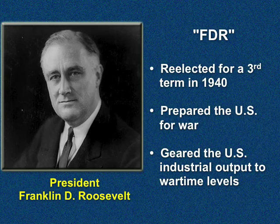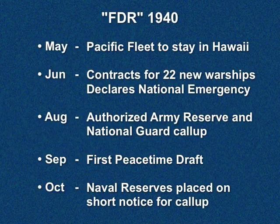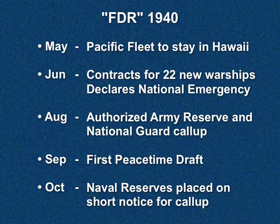Now, despite these events taking place in Europe, the majority of Americans wanted no part in the European conflict. President Franklin Roosevelt, however, re-elected for a third term in 1940, felt differently. As we've mentioned in previous lessons, he took many measures to prepare America for war and to gear up American military-industrial production to wartime levels.